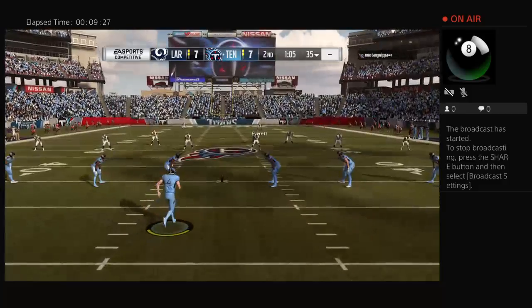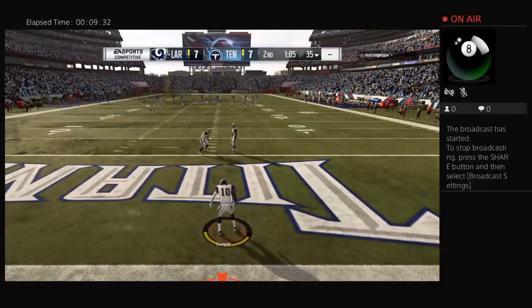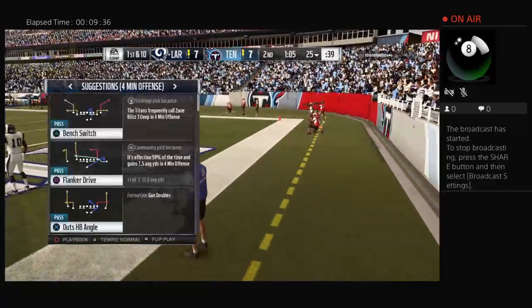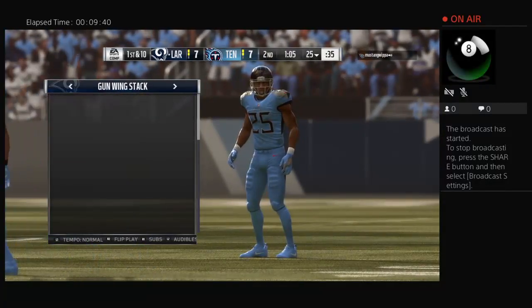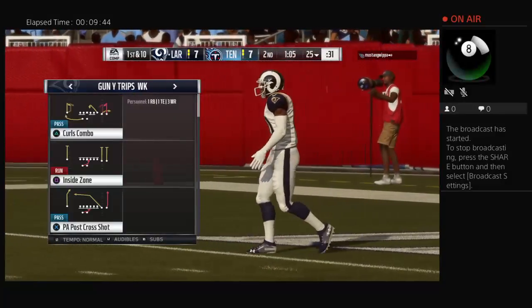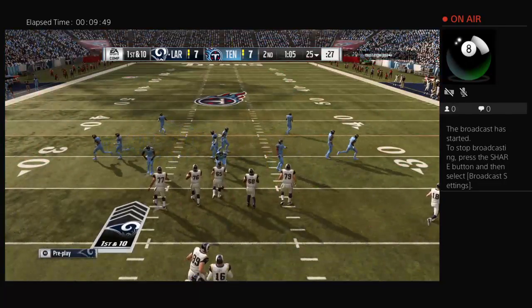So we're right back where we started, all even as the kick's away. And they will not get a chance to return this one as it's through the end zone for a touchback. And the Rams now coming out on the field. And so close to hitting pay dirt last time, fumbling down near the goal line. Now, how does that affect their psyche this time around?